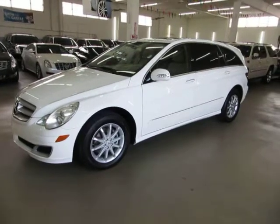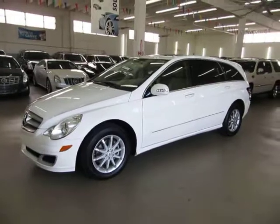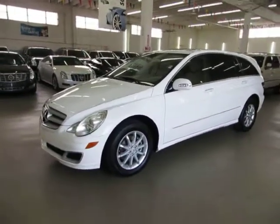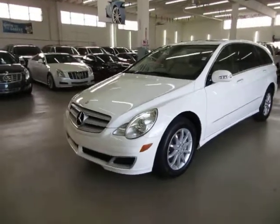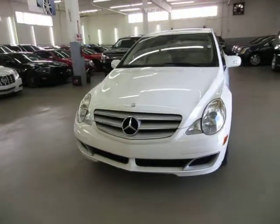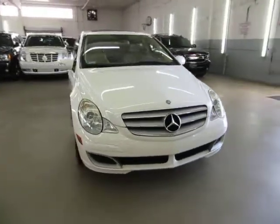Up for sale now, Vehiclemax. We have a beautiful 2006 Mercedes Benz R350. White on the outside with tan leather interior and a factory power moonroof. It only has 79,000 miles. It has a clean title and a clean Carfax you can view right now for free at our website, vehiclemax.net.